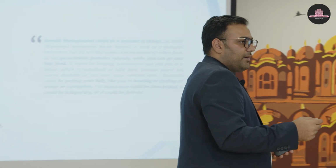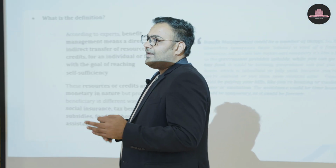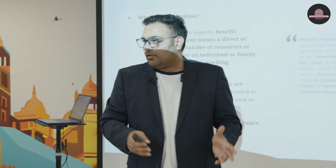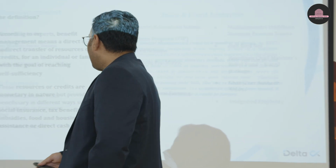As per this scheme, you can go to any kitchen which is being run by the Rajasthan government, and you can get a thali of food under 8 rupees or so, right? For each thali, the Rajasthan government gives 22 rupees of subsidy to the vendor who is running the kitchen. This is one example of the benefit management schemes that the government is running. What we mean to say is that it's not necessary to give money directly to the person. Any kind of subsidy you are giving will be catered into benefit management.